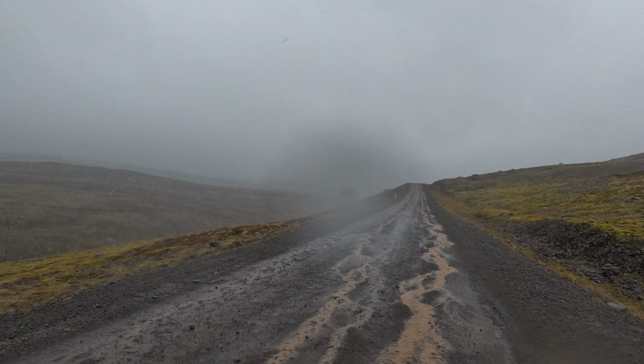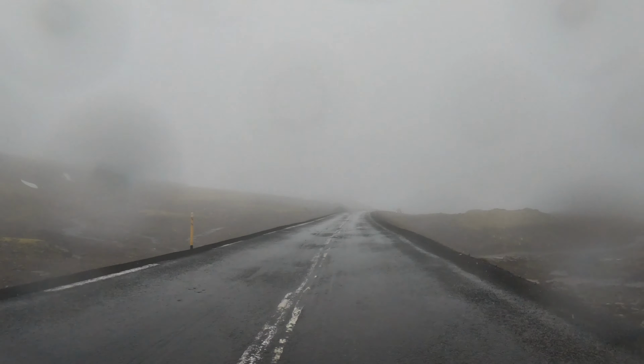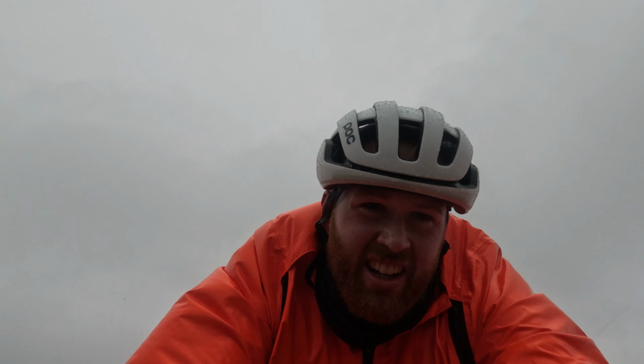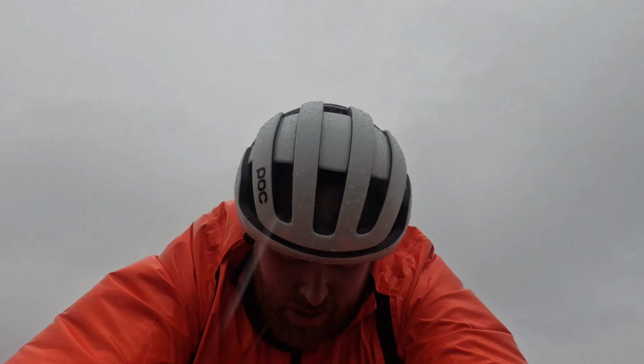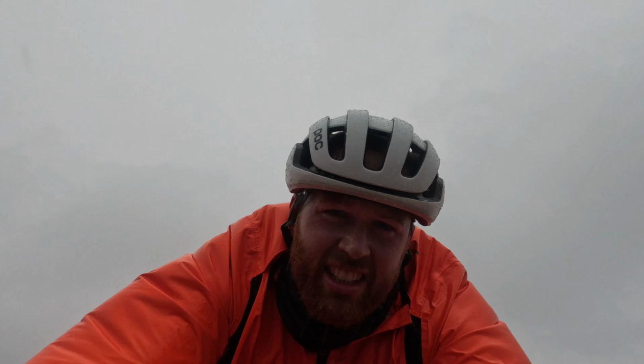I kid you not, towards the end of that ride, I experienced the worst weather I've ever experienced in my life. Not just on the bike, but in general. The weather started out okay, it was wet the whole day, but as the day progressed, the winds just got stronger and stronger, to the point where there was sideways rain hitting me in the face, and it honestly felt like people were flicking me really hard in the face or throwing sharp stones.